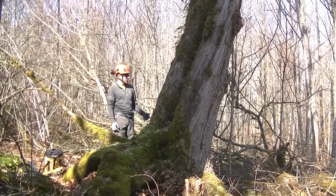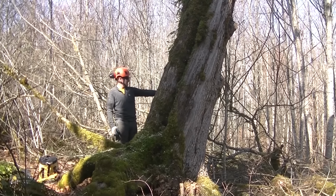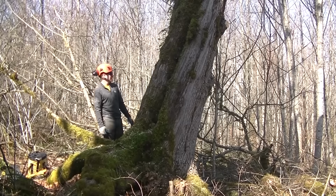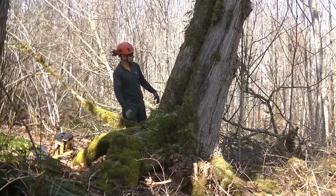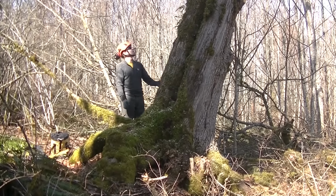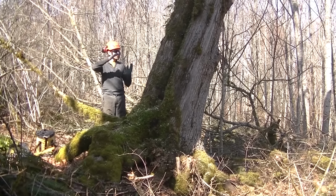Plan now is to put a face cut in and aim it just to the left of that big chunk that we just dropped there. And I might do a bore cut to eliminate some tension on the inside because of the amount of forward lean that we have, to avoid the tree from splitting.